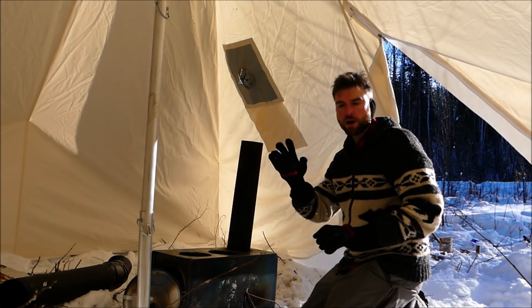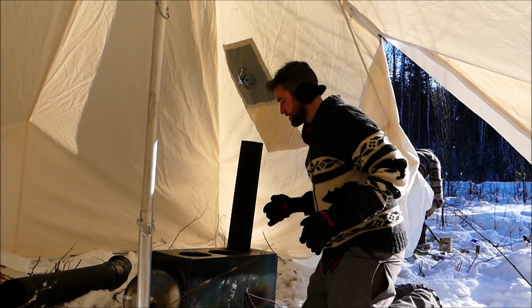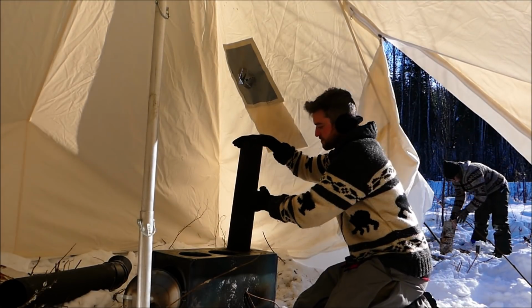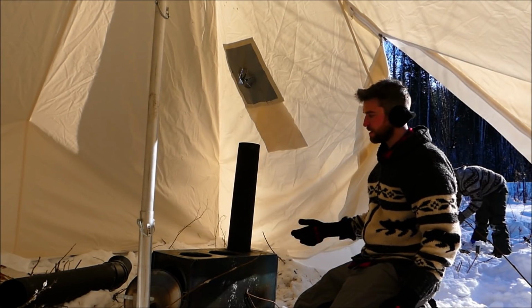My buddy David from Pretty Big Q sent us these hot gloves. You can handle hot things. I keep them here for if I have to handle stovepipe in an emergency. But they're also great because I can just get them a little sooty and use them to set up the stove.